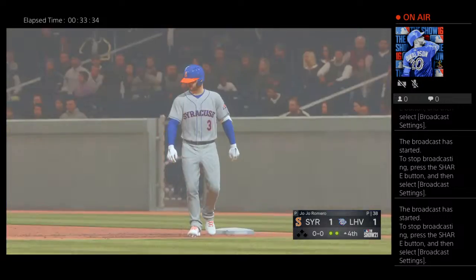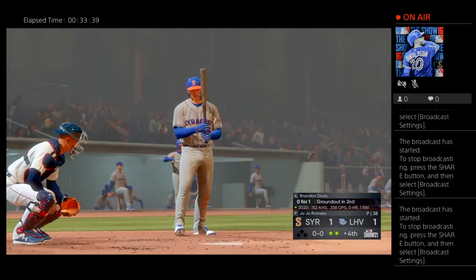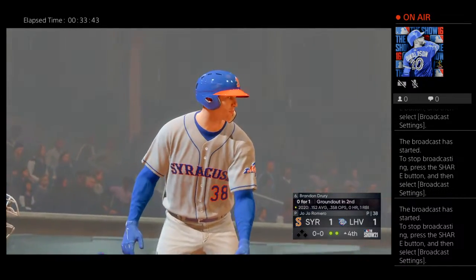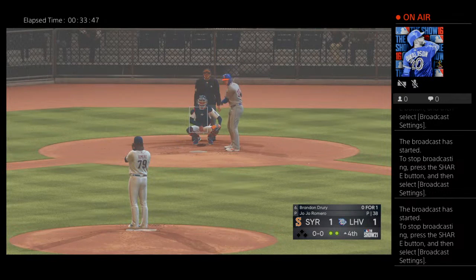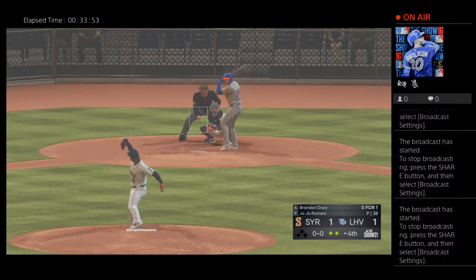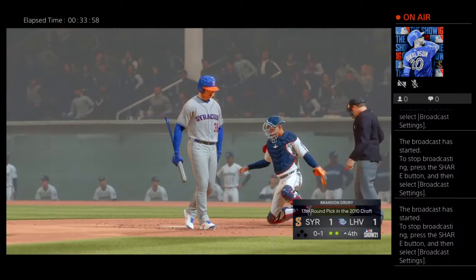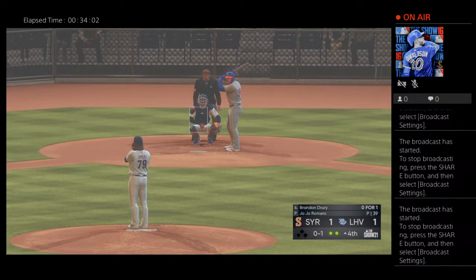The batter, the first baseman, Brandon Drury. Next to hit, Brandon Drury comes into this at-bat 0 for 1 in the ballgame. And now the first pitch. Bases are empty here with 2 men out.